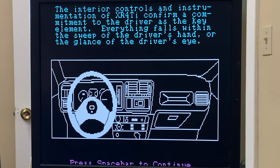I'm pretty impressed with these graphics for 1986 and being basically on a CGA level. These drawings look pretty good. It gives you a pretty good representation of the car. Now, I've never seen one of these cars in person, so I can't attest to it, but I have seen some pictures online and it looks pretty realistic so far.